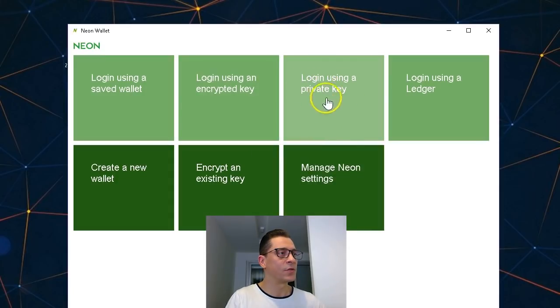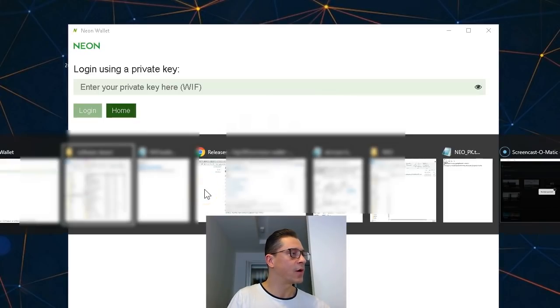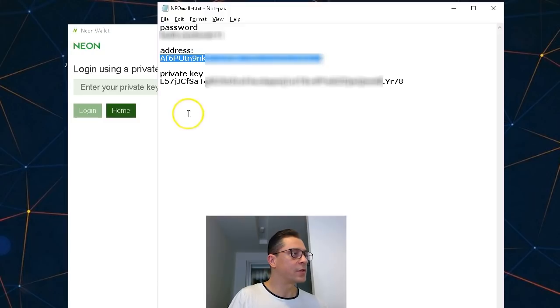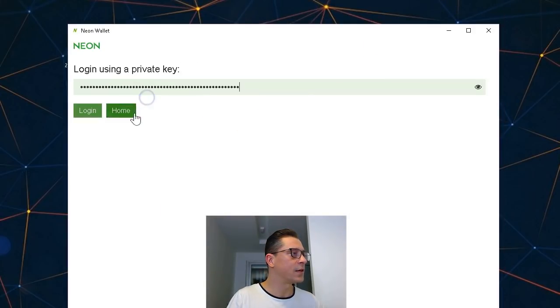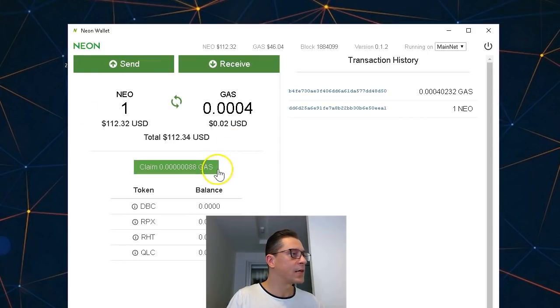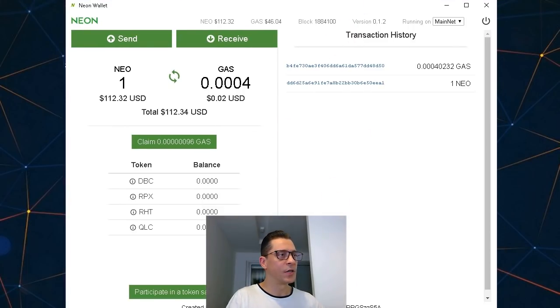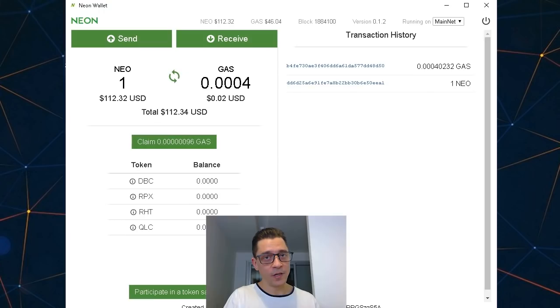Now, if I want to log in using a private key, what I can do is just click here and let me grab my private key for this address. It's the same one that I just transferred the one Neo into. So let's enter that here and see what I'm going to see. Exactly the same thing. So I'm able to access my wallet with this application, and I'm also able to do it directly with this NeoTracker application. It's the same wallet and the same private key, just two different ways to access it.